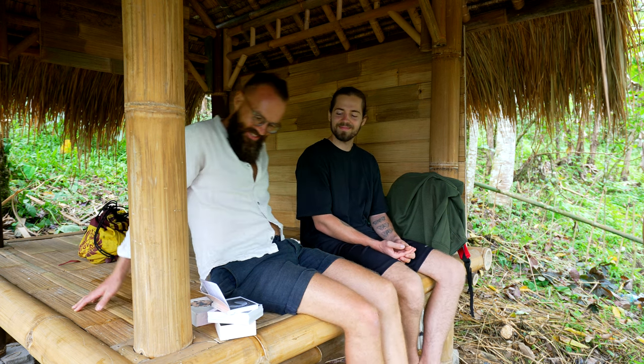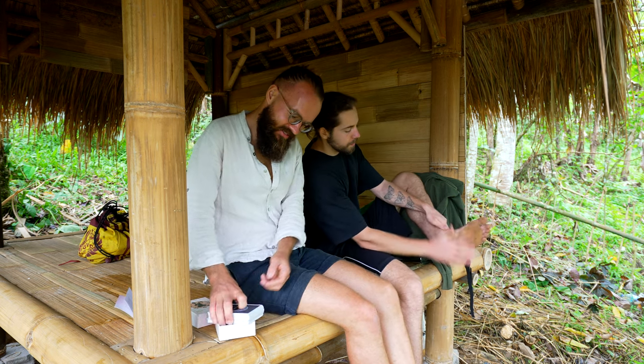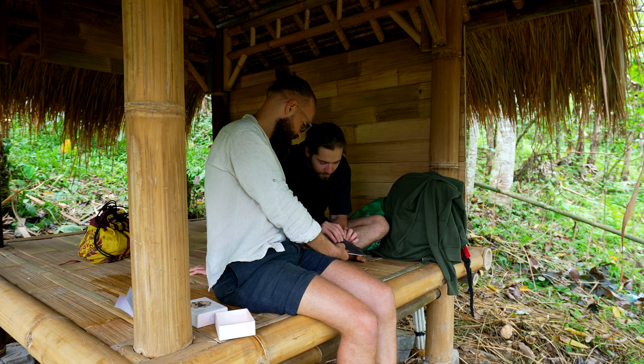Do you want to have a card too? Yeah, I want. I put the whale inside. Let's see what will happen. How do I get this one here? This one. Mm-hmm. This one.